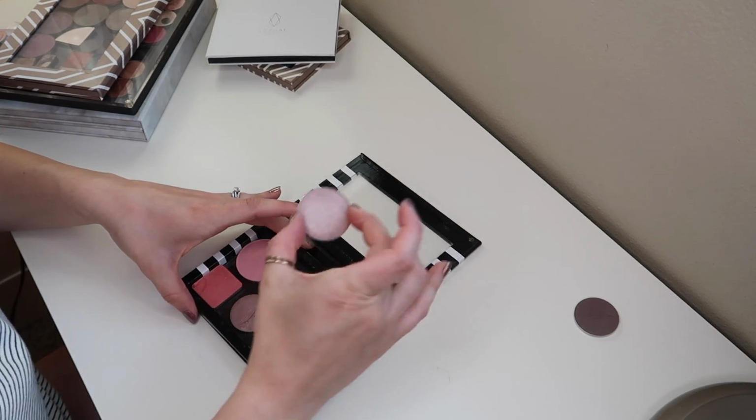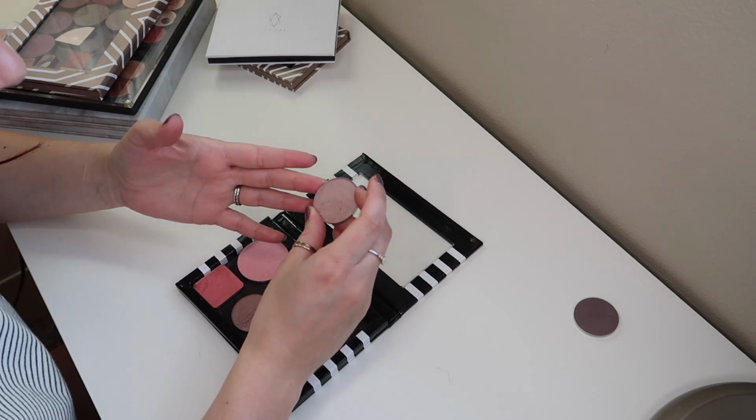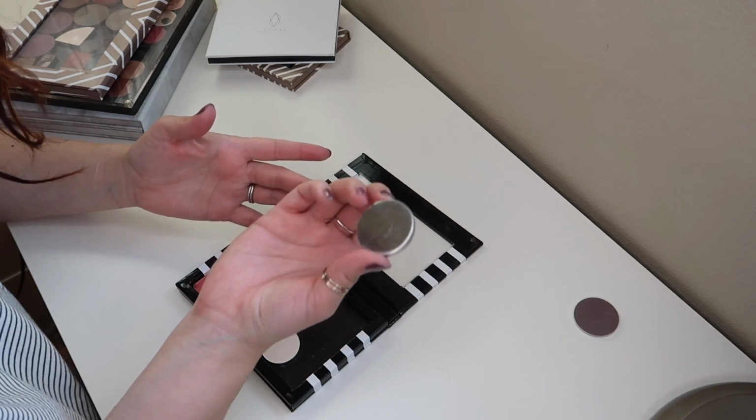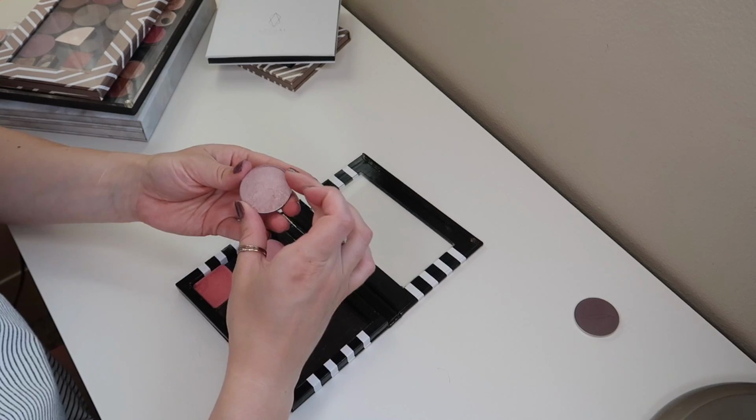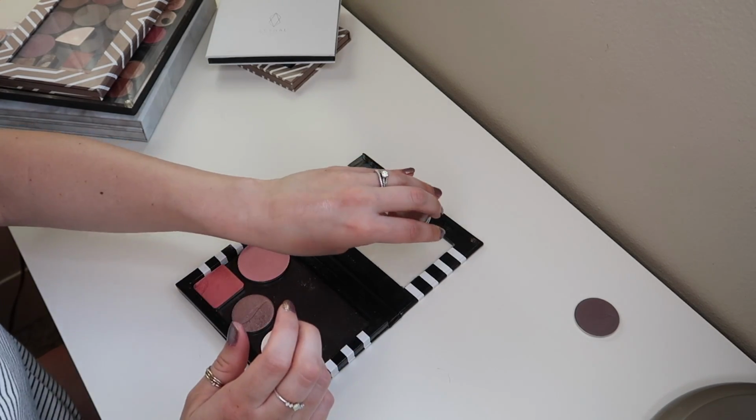This is the only highlighter pan that I have. I think this is by Makeup Geek. There's literally nothing on the back, so I don't really know. Let me swatch it to make sure. Oh yeah, that's still actually really pretty. Holy crap.